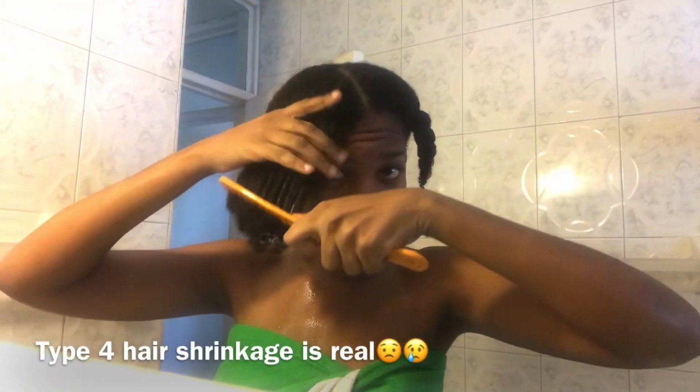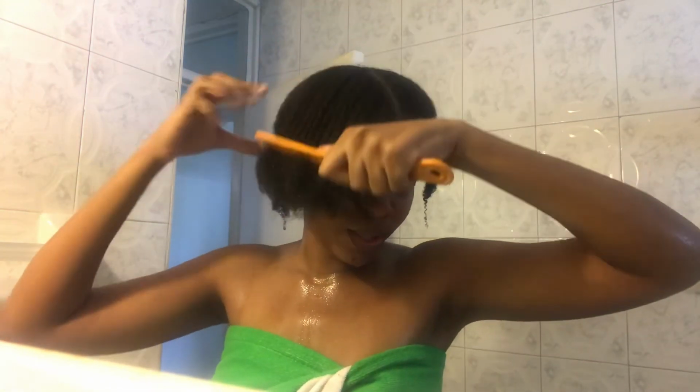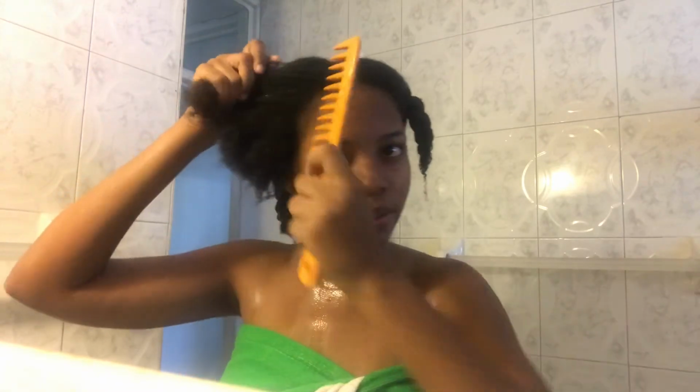So when I detangle my hair, I like to put it in twists so that it's already separated. I'm gonna show you guys how detangled it is. See? That's how detangled it is. Then now what I'm gonna do is just let me do it.